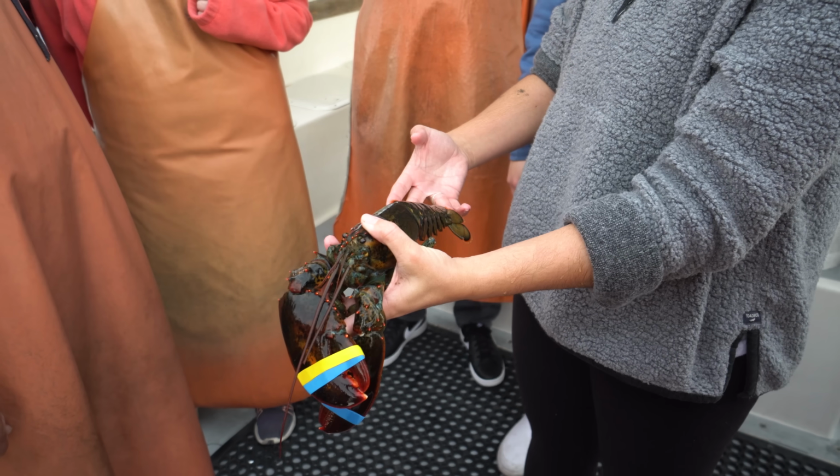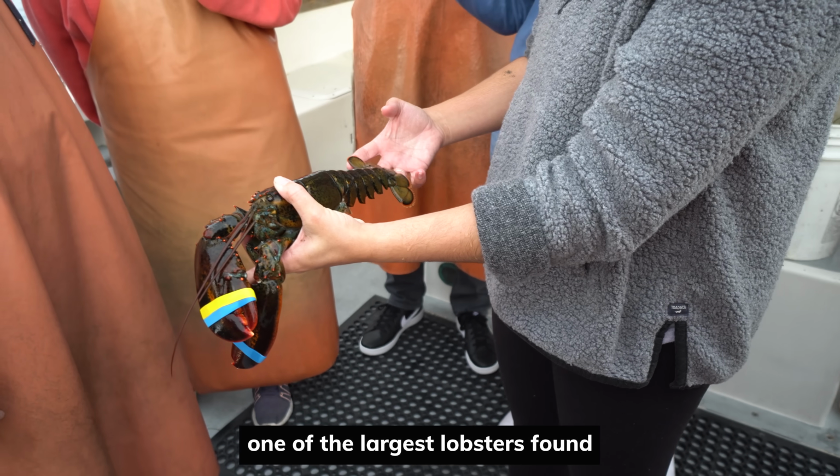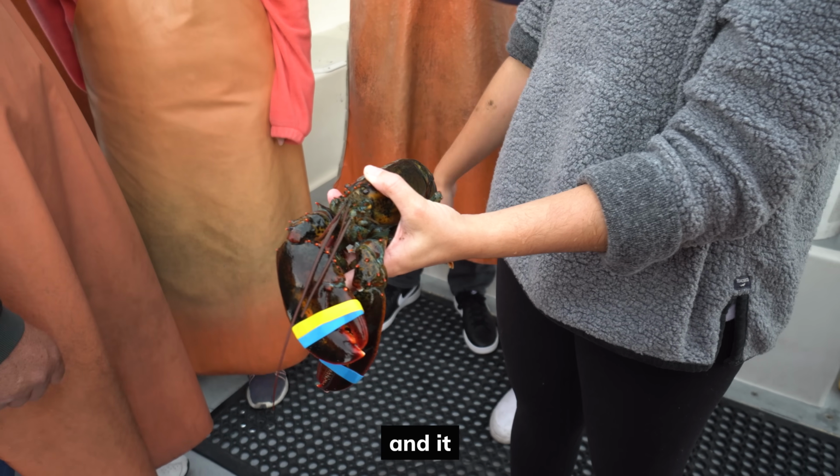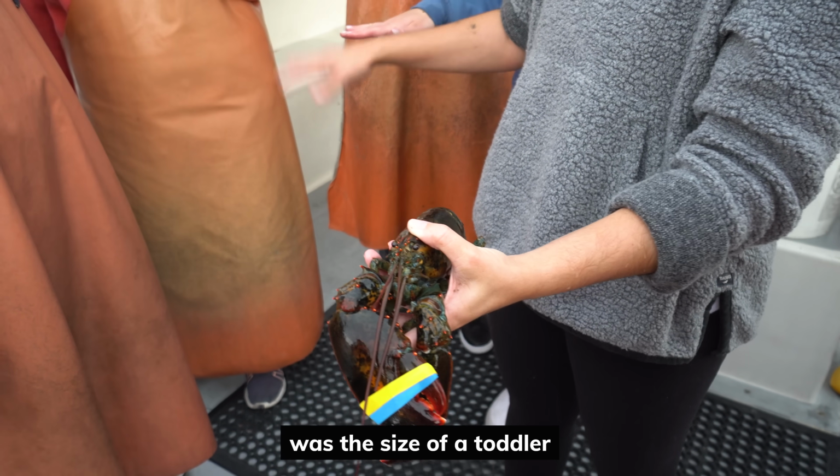So we don't know exactly how long a lobster can live. One of the largest lobsters found was in Canada. It was 44 pounds, and it was like the size of a toddler.